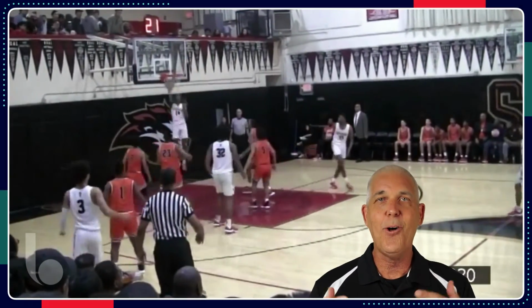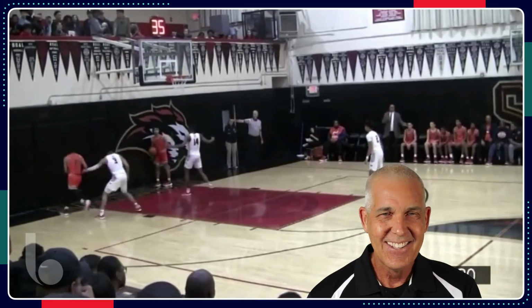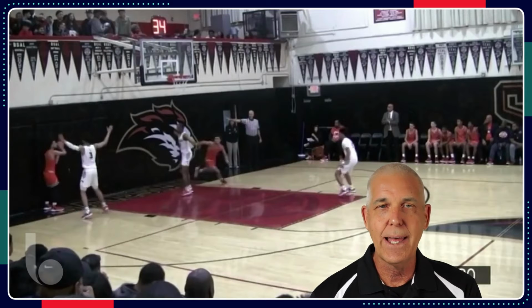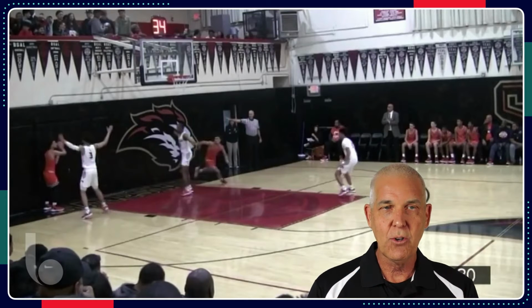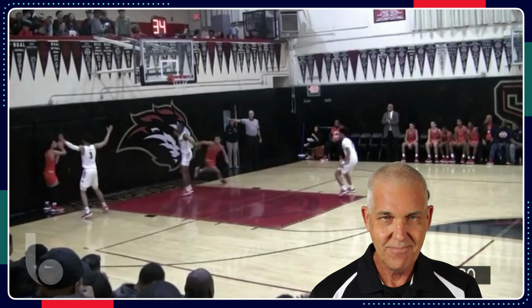All right, this play has all the things. There's a lot going on in this play. Okay, so let's set some ground rules. Super shallow end line at this gym. Small gym in Richmond, California. Small gym, not a lot of room on the end line. It is what it is.